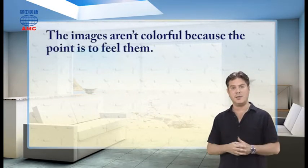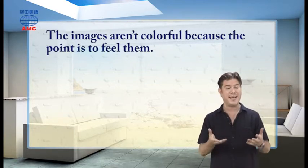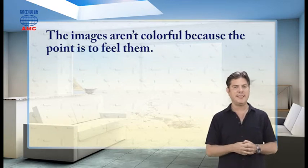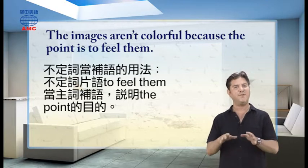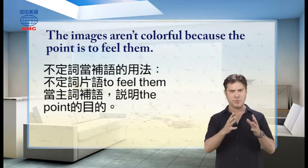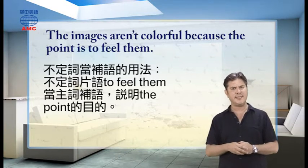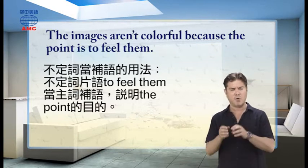All right, the next sentence in the article says, the images aren't colorful because the point is to feel them. That's absolutely right. We have black pictures on a black page, and the point is to feel them. Now notice, we don't say here, the point is feeling them. We use the very simple form of the verb, the very root form of the point is to feel them. If we said the point is feeling them, well, that means the point is actually touching them right now.